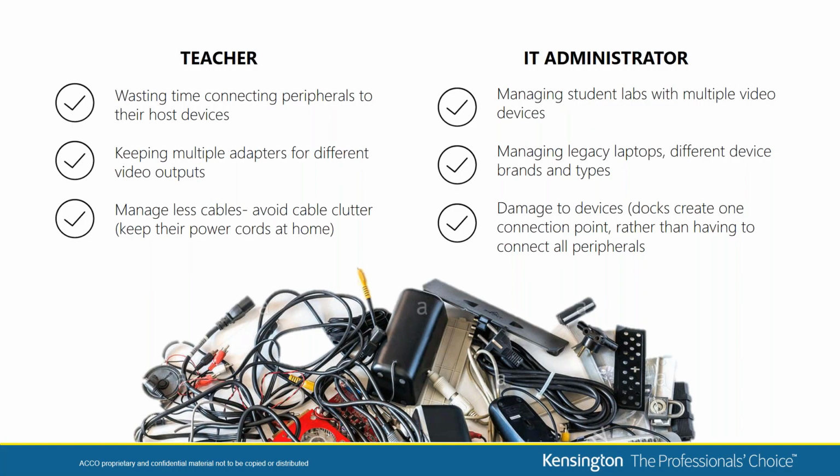So we're going to have two different buckets, right? At the end of the day, a teacher and an IT admin are potentially going to have some of the same pain points, but a lot of times they're going to differ quite a bit, right? So like I had said earlier, putting our teacher's shoes back on, what we're really trying to do at the end of the day is allow a teacher to have more time to actually do his or her job and actually teach their students, right?